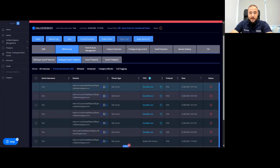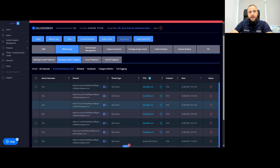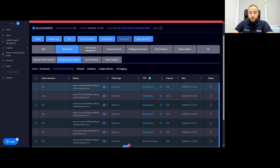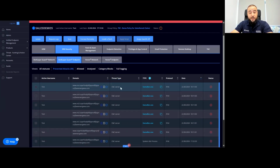As you can see, I have a bunch of connections that look very, very suspicious. What can I do now? I see the domain. I have an investigate view to go and see what other Heimdal users are faced with this particular threat and where across the map. I have a VirusTotal connector, which I'm going to use in a few seconds. I also have a forensic mode to see what IP was behind this. I see the threat type.